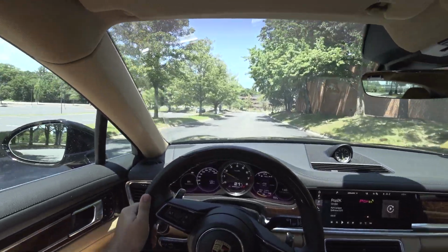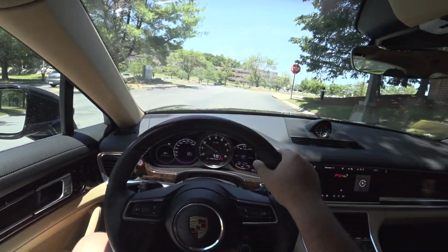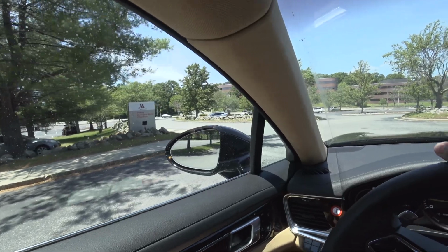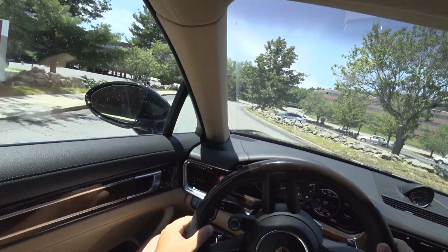A lot of people don't really talk about the Panamera much anymore, especially with the arrival of the Taycan. Even though the Taycan's not replacing the Panamera, everybody's thinking about the Taycan.